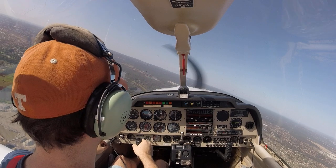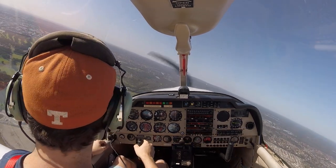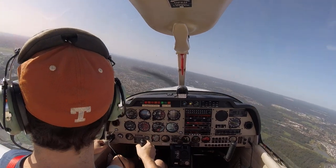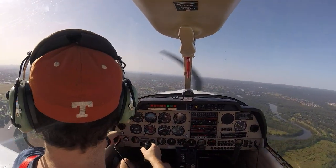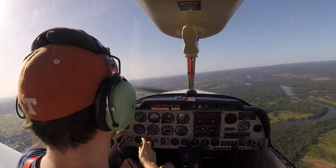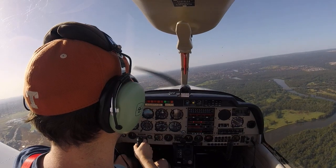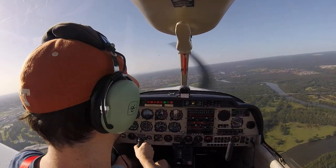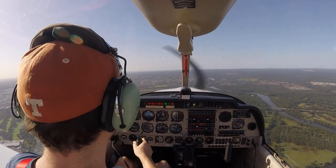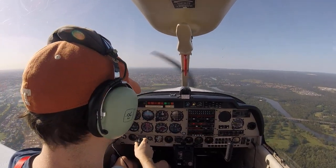Thanks, Tower, November Foxtrot Romeo, ready at holding point Bravo 5, runway 29 left, ready for circuit. November Foxtrot Romeo, hold position. Hold position, November Foxtrot Romeo. India Sierra November, downwind touch and go. India Sierra November. India Romeo November, on my left, clear touch and go. Clear touch and go, runway left, India Romeo November.